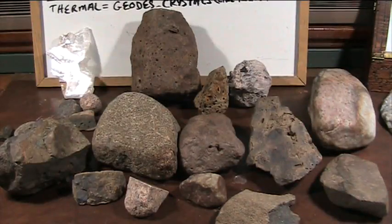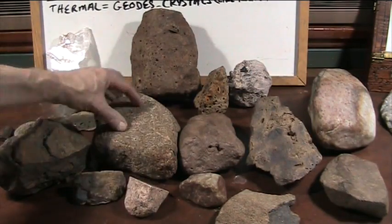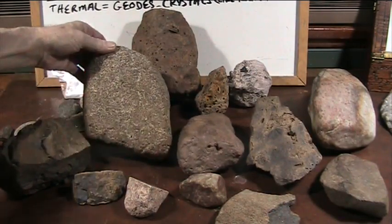Alright, what you see in front of you is a selection of mud fossils. And mud fossils are literally petrified parts of bodies of creatures. And there is no dispute about this. It's been DNA tested. That is a human lung that's been DNA tested.